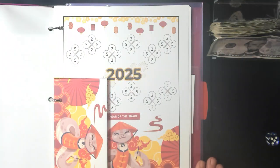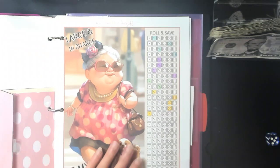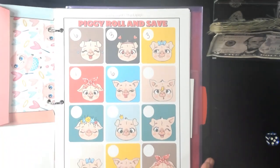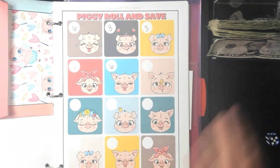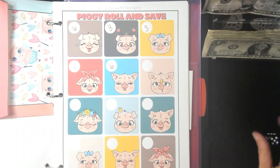So we are going to be skipping over these, and I am going to be working on this one. It's going towards the mortgage. So I'm going to see how far I can get with roll the dice on this one. And we have 5, 6, 7, 8, 9, 10, up to 28. We got $28 to work with today, so we're going to see what we can do here.